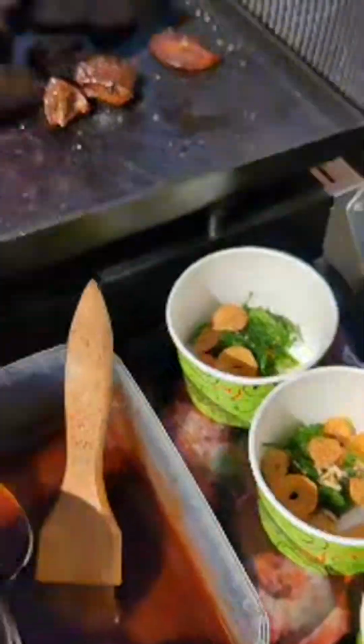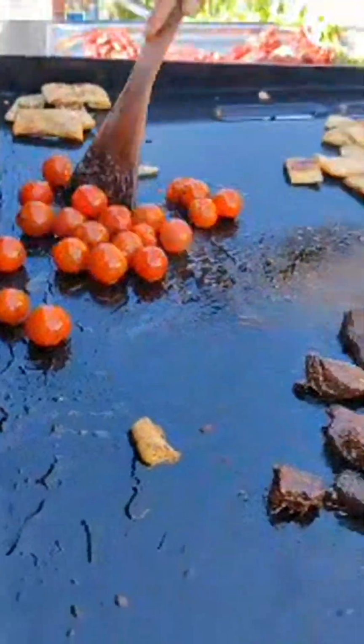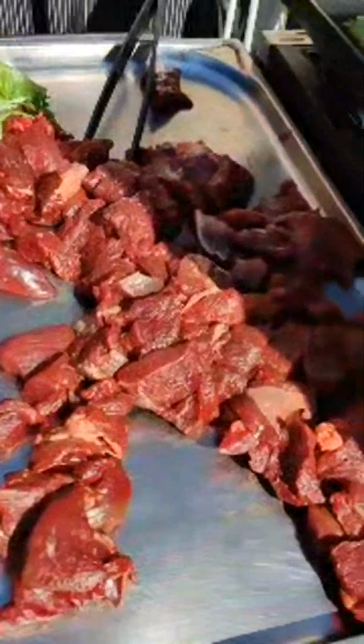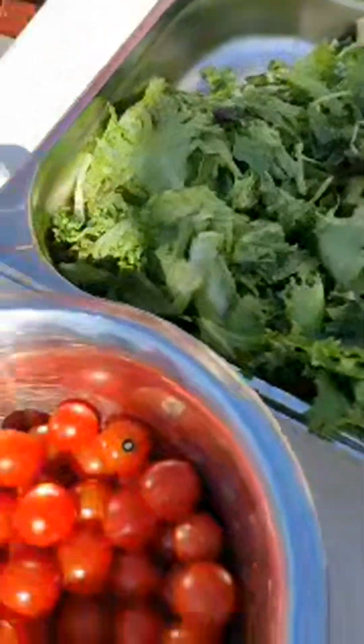Okay. So doesn't that look tasty, y'all? Oh, those tomatoes look really inviting. So we have all kinds of treats here. There's your reindeer and salads, tomatoes.